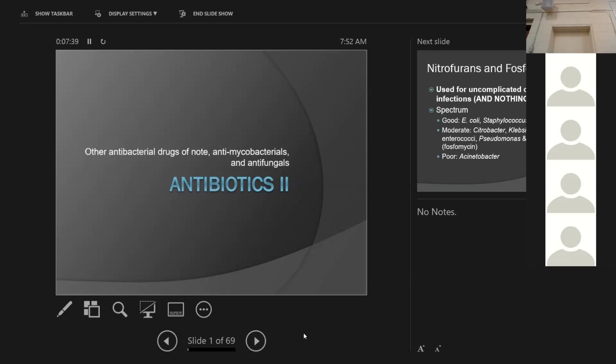Vancomycin is a glycopeptide. So we got streptomycin, neomycin. How about gentamicin? So that's the gentlemanly aminoglycoside. That's one you can give orally. That's one with the least side effects. So it's the gentlemanly antibiotic. That's how you remember that one.